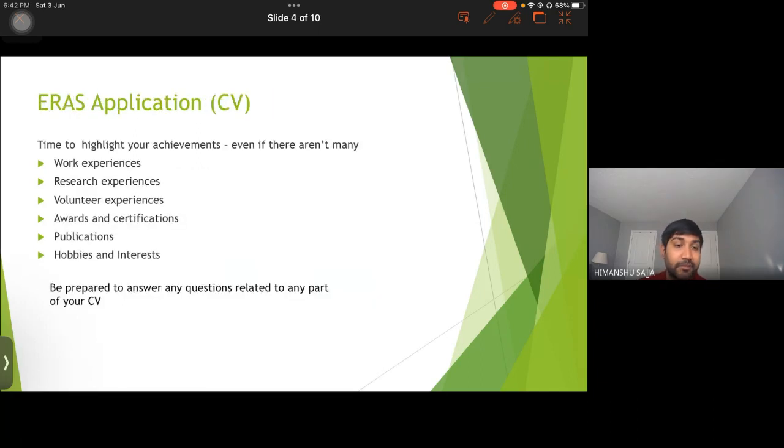Next, coming to the CV, it's actually the most important part of your application. It's mostly to highlight whatever achievements you have. If you're applying this season, you're almost close, and there might not be a lot you can add in the next 1 or 2 months. So highlight whatever you've done till now. Everyone does a lot of things, and you just have to highlight them in the CV.